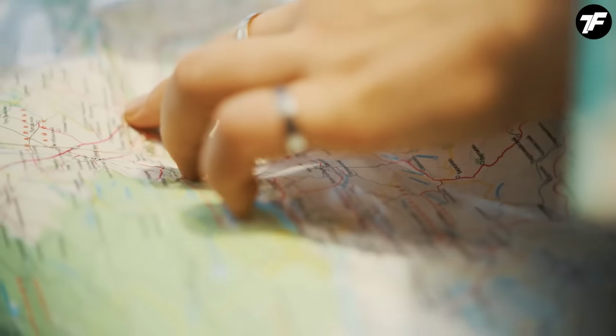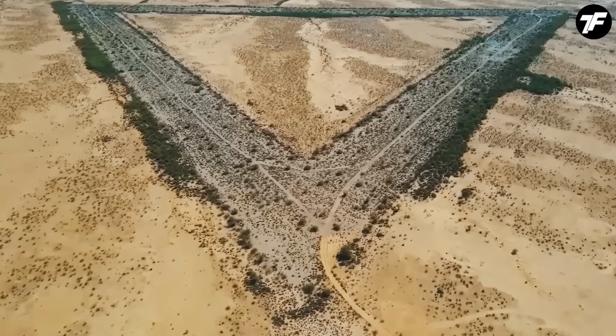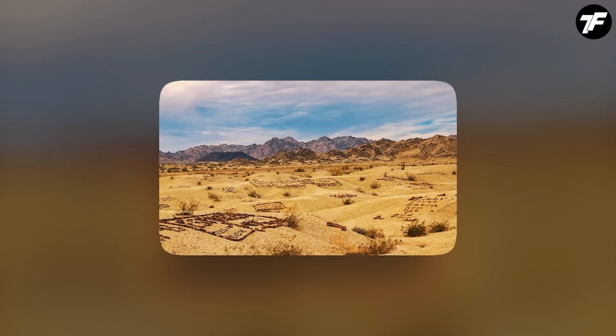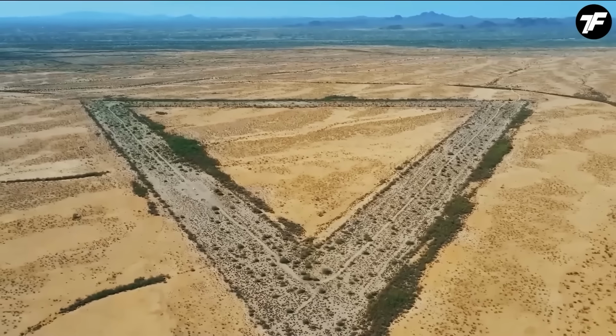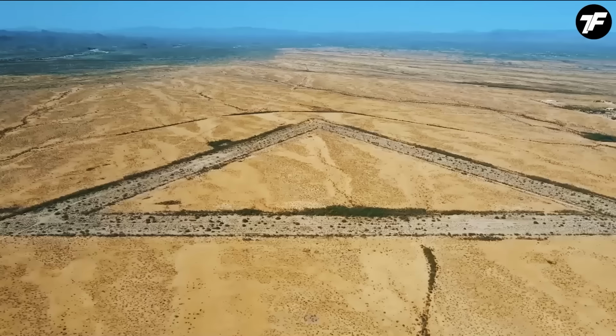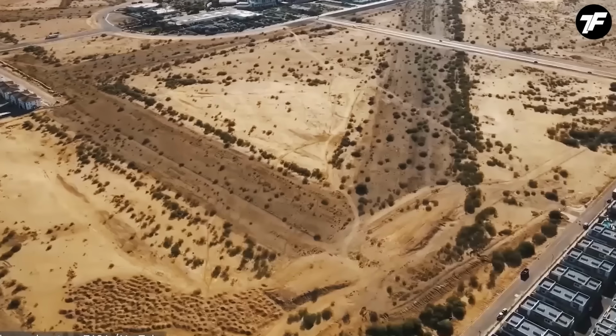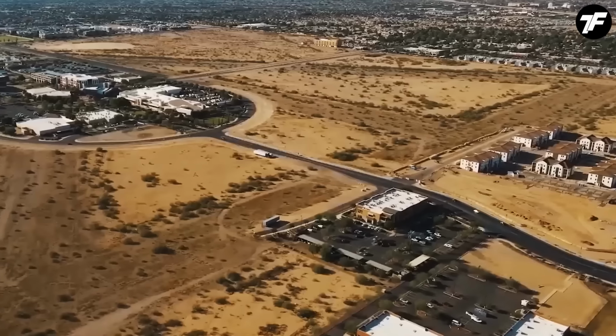Now imagine this. You're looking at a map and you see a giant triangle in the desert. This enormous shape in Whitman, Arizona, is in fact an abandoned airfield from the time of the Second World War called Luke Auxiliary 4. Each side of the triangle is a runway on which, more than 70 years ago, cadets practiced landing.